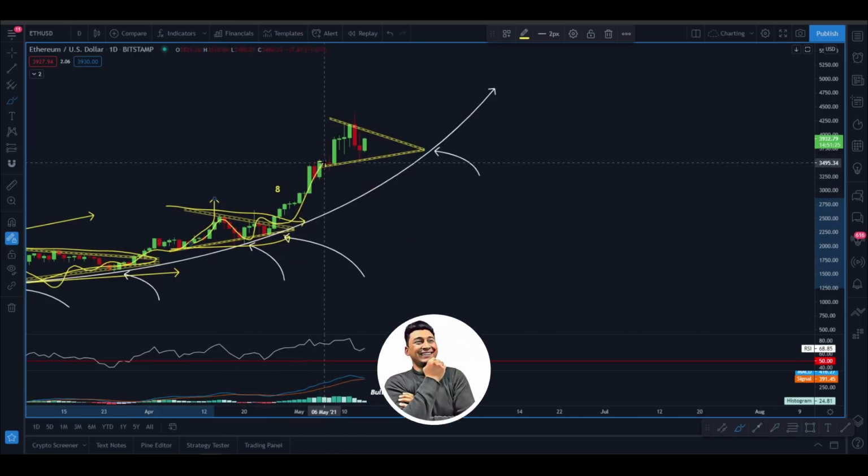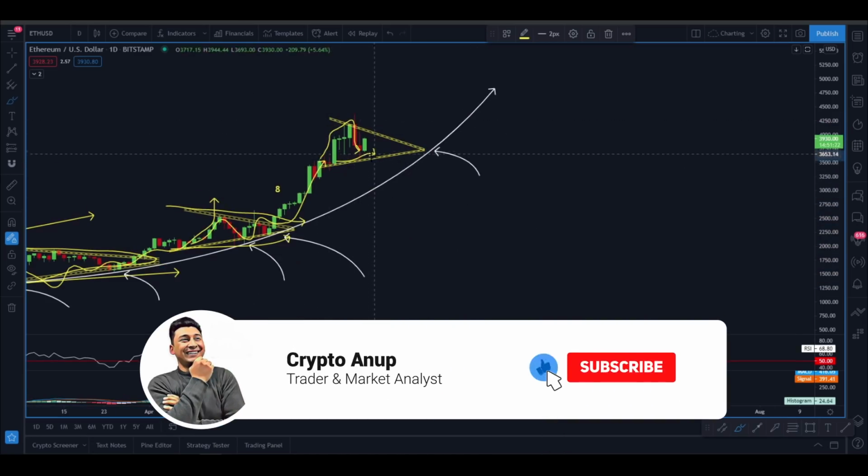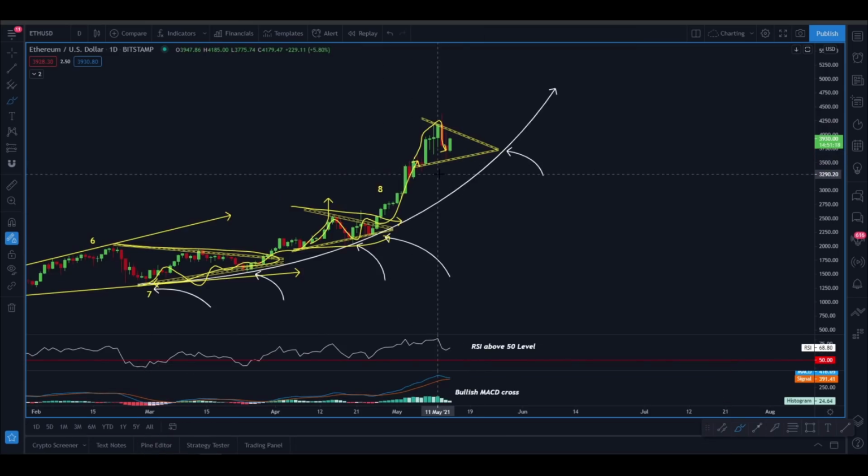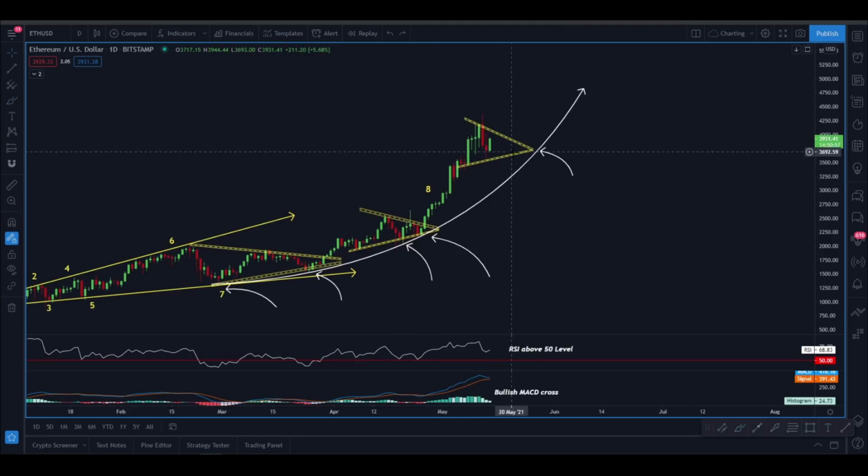So that's why I said in my video yesterday, we know this lower line here is going to be a very strong support around 3,500, 3,600, and we could see some impulsive move following for Ethereum, and this is exactly what we are witnessing right now with the Ether price action. You can see, guys, we did find a very strong support at the lower line area of this symmetrical triangle.